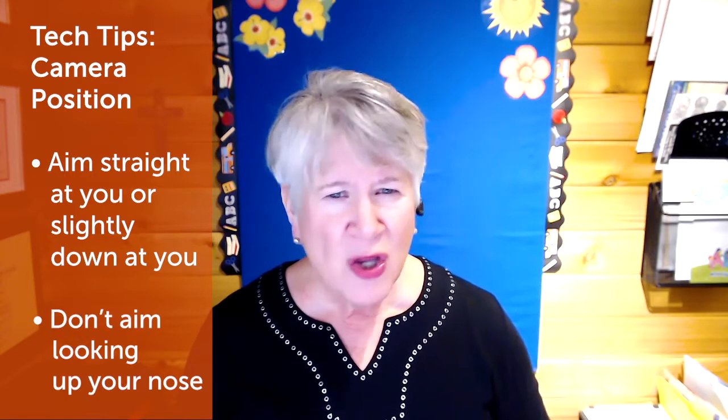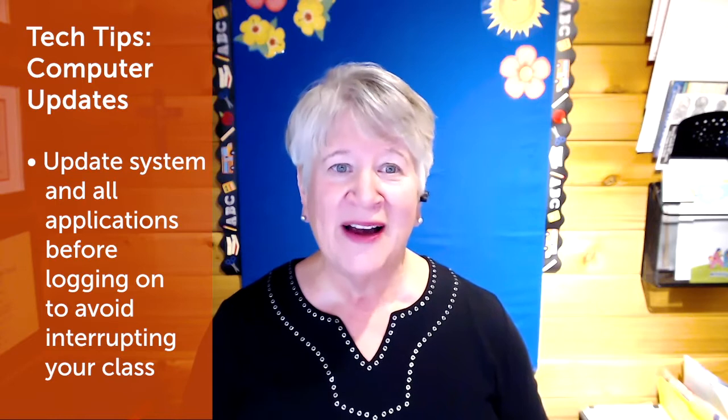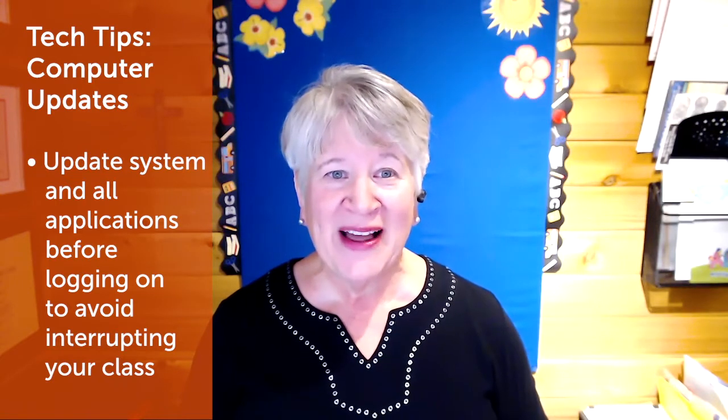Position the camera so that it is looking straight at you or slightly down at you. No one wants to see up your nose. Check to make sure your computer and applications are up to date before logging on. You do not want a system update to begin during your class.